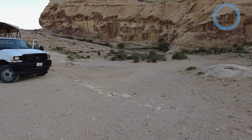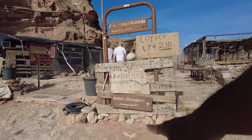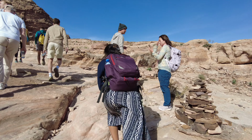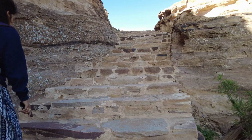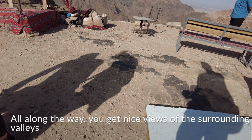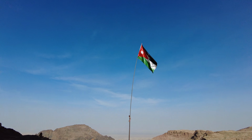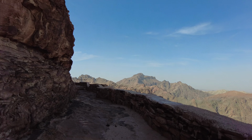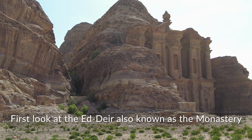That was a fun ride, and we are here at the entrance to the back door. We're just going to start our walk to the monastery. We just walked for about 45 minutes and look what's in front of us, all the way over there.